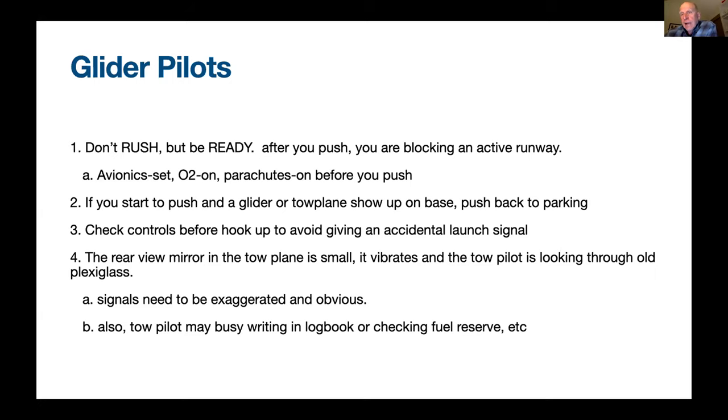When gliders do rudder wags to signal that they're ready to launch, I see probably 30% of them. The rest of them, I never see. I can't see anything. Maybe it's because I'm an old coot and my eyes aren't as good, but if you do this, I'll never see it. It has to be 1-2, 1-2, 1-2, 1-2, like that. Go to the stops, go slow. Don't abuse the glider, but go to the stop, to the stop, to the stop.